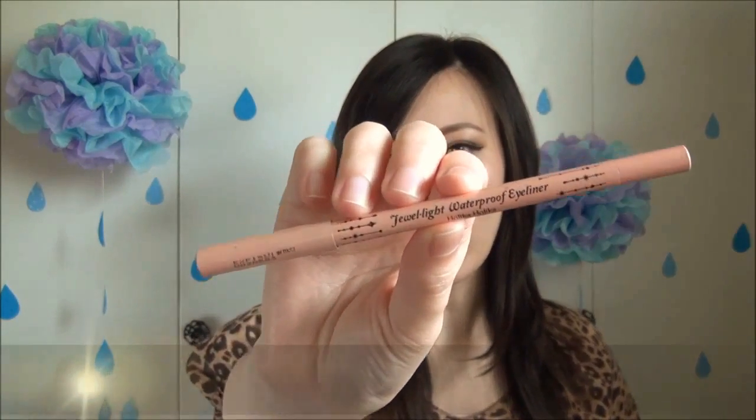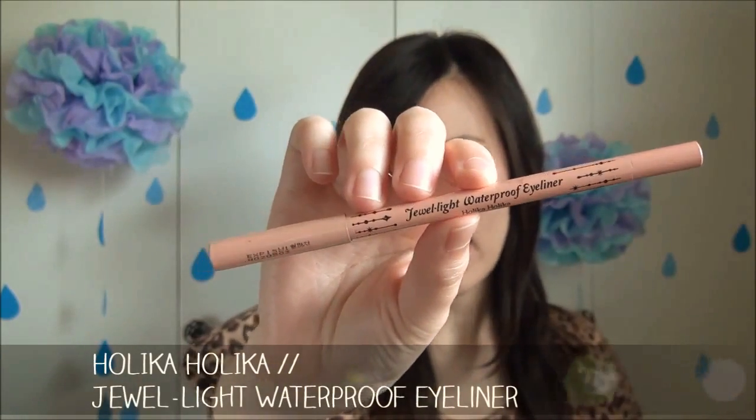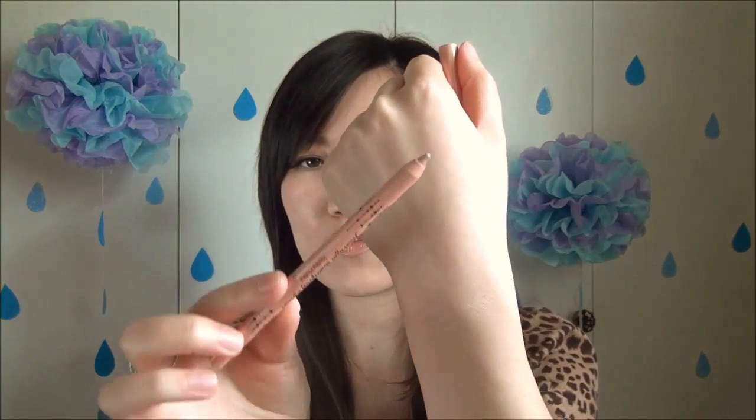Last thing I have in here is again from Holika Holika. I was on the fence about this product for a long time. I wasn't sure if I really needed it, but I really wanted it. Let's say it that way. This is the Jewel Light Waterproof Eyeliner in the color number 8. Now this is a champagne pink, which is beautiful, I think, from the swatches anyways, right underneath the bottom liner, almost as a tear duct liner, or just all the way around the bottom. I think this will be beautiful.